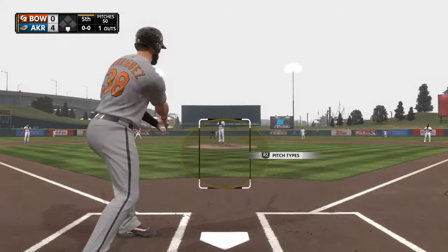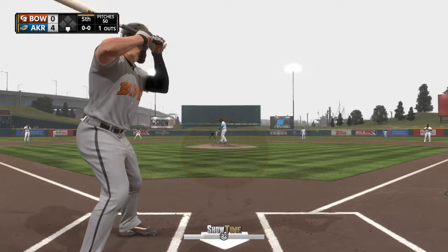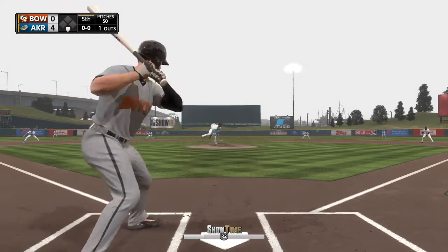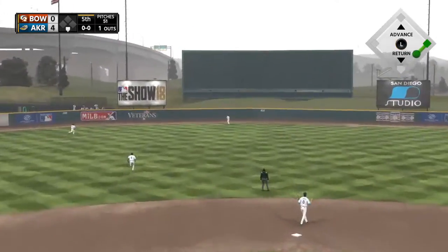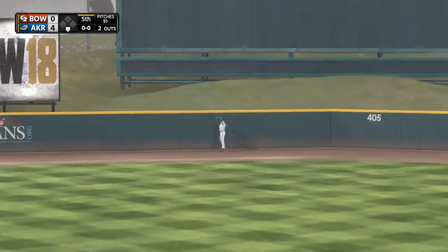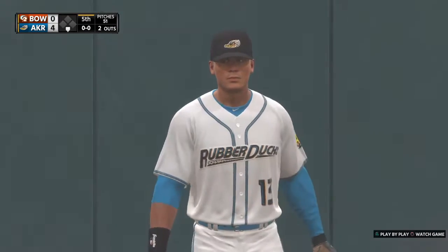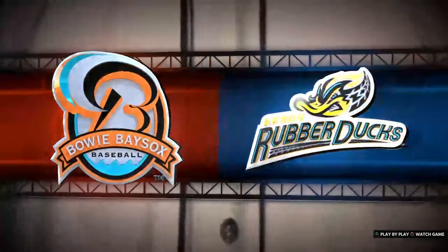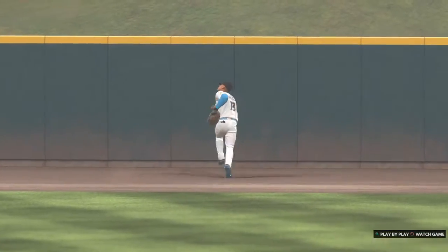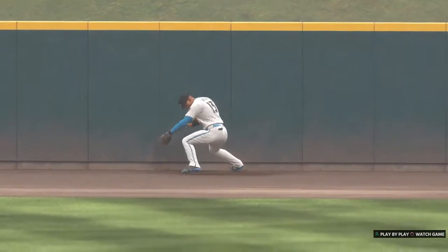Ready for another chance, Matthew Rodriguez. First offering on its way. Rodriguez. Oh, and here's a drive. Well hit out to straightaway center. Leaps, and he makes the catch. He took away a home run. Wow. That was a pretty spectacular catch right there. A lot of guys mistime that jump because they're worried about the wall coming on. But he got it just right and hauled it in. Great stuff.